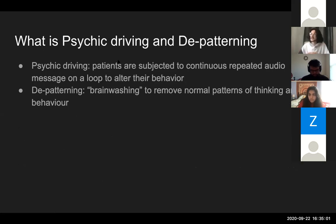So what is psychic driving and depatterning? Psychic driving is where patients are subjected to a continuous, repeated audio message on a loop to alter their behavior, and depatterning is brainwashing to remove normal patterns of thinking and behavior. What they believed is that if you could drug people up and get them into a phase of ego death, ego dissolution, with all their brain activity going on, and then play repetitive audio, you could make that person believe what's on the tape.